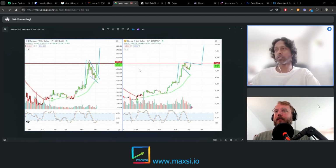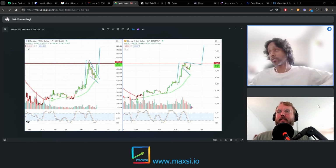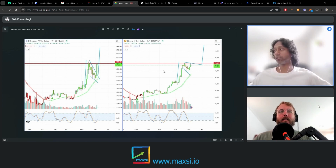Exactly. And it worked out great because you can see Ethereum, this was this week's close, and it closed right at weekly resistance. But we basically bought the bottom. And it ended up being great. We caught the bottom. It's good trading this week, this month even.